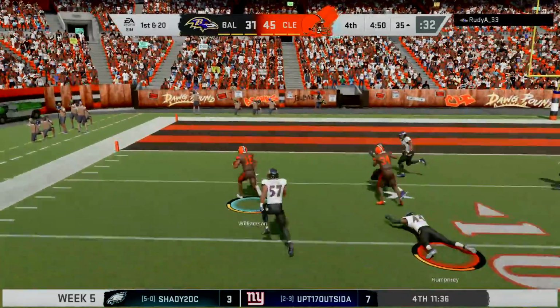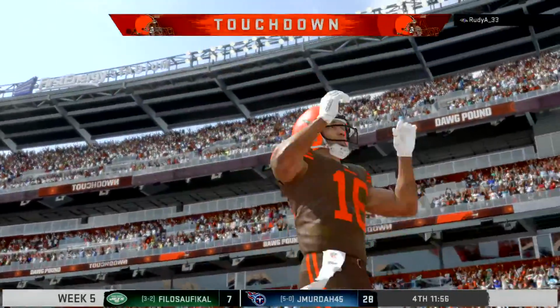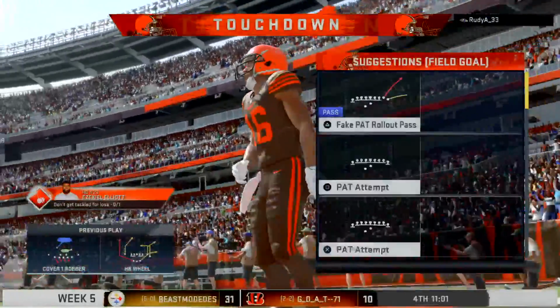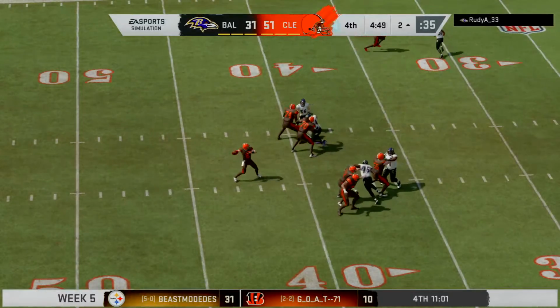Now this one complete downfield on the left side. And he'll take it into the end zone for a Browns touchdown. As his guys are in for 6. And the Browns are going to tack on to their advantage.